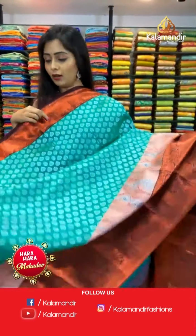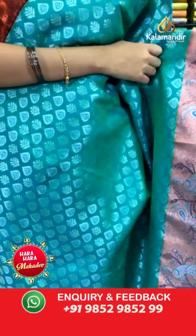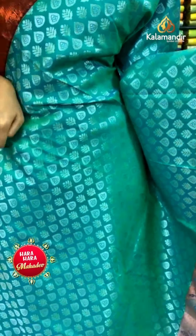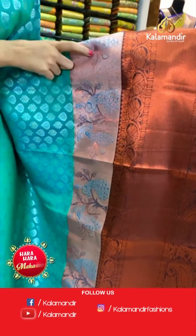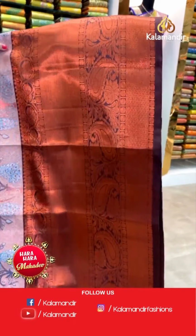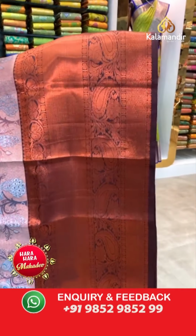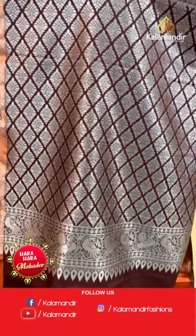Let's move to the next one. Wow, a different one it is. Peacock green and brown color combination, dark brown combination. All over the body, we have got golden zari floral brocade design. And coming to the border, we have got peacock's design border here on the trees. And also here comes the main border actually, which is in dark brown color with the copper zari paisleys and also floral brocade design we can see here on the border. Peacock green and brown combination. Here comes the pallu in contrast with the silver zari brocade design.